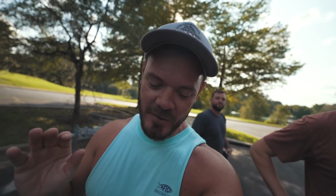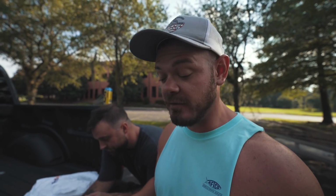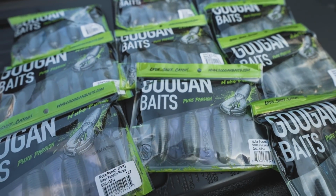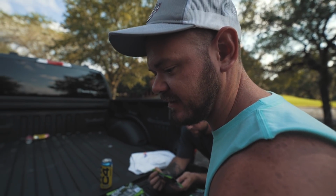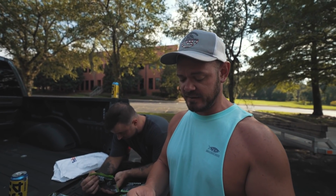So anyways, I've got this whole entire FedEx bag here full of brand new Googan Baits Nuke Punches. Now, this thing was redesigned from a Bandito Bug, if I'm not mistaken. Don't quote me on that. They look very similar, except Norm has probably more experience doing this than I do, because he does a lot more boat fishing and tournament stuff than I do.